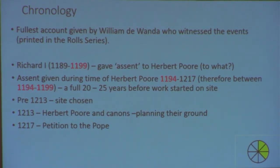So, if we have a look at the dates, well, Richard I finished his reign in 1199, and Herbert Poore came to be bishop in 1194. So we've got a date range when that assent was given within those 5 years. Now the important point about this is it's a full 20 to 25 years before work on New Sarum started. So that's quite a long time in the planning. We don't know what the assent was for. It might just have been a verbal assent, it might have been a written assent, it might have been plans for what the site was, but 20 to 25 years is quite a long time for the planning.